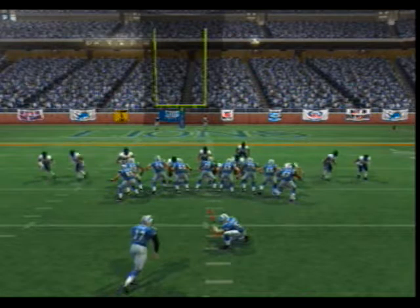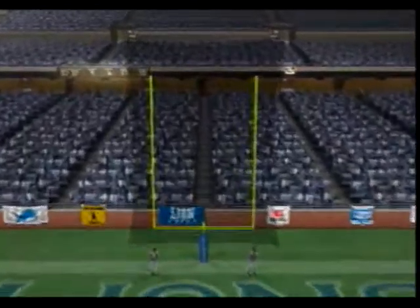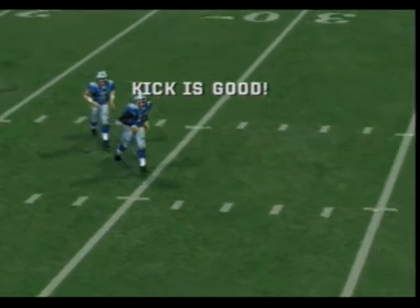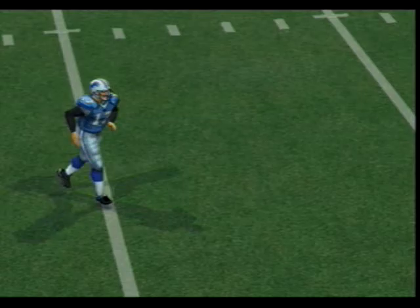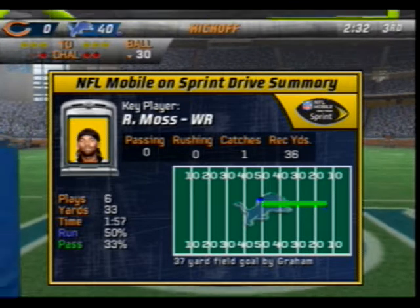This officially will be a 37-yard attempt. Through the uprights and good. And give credit to the kicker there. It's nice to have a guy that can make your drive worth three, even if you don't get it into the end zone every time.